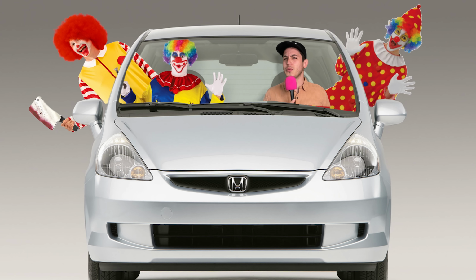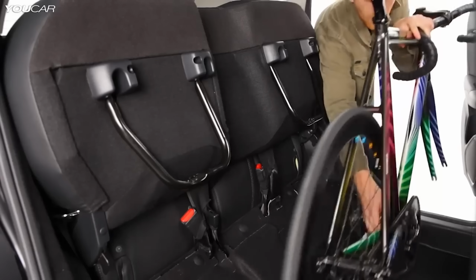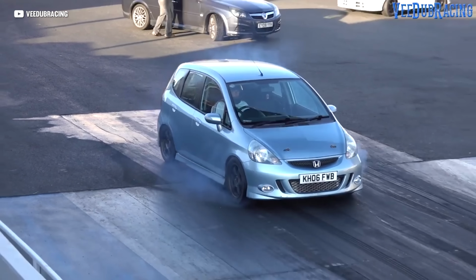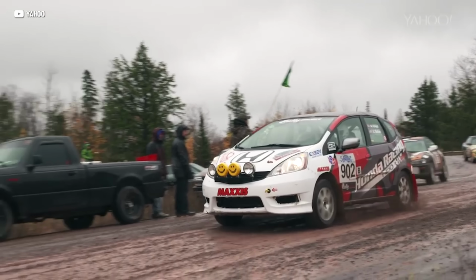And if you're friends with 4 full-size clowns, you've got bigger problems to deal with. And if you need to haul some gear or groceries, the Fit's rear seats fold down, so you got plenty of space. Performance-wise, the Fit isn't gonna win any drag races. There's only like 100 to 130 horsepower depending on the year. But that's not really the point of this little hatchback.